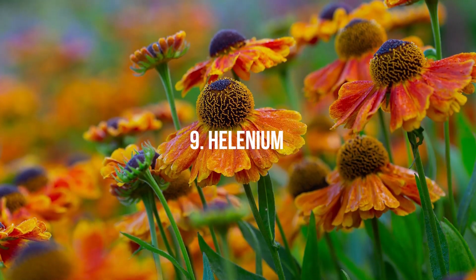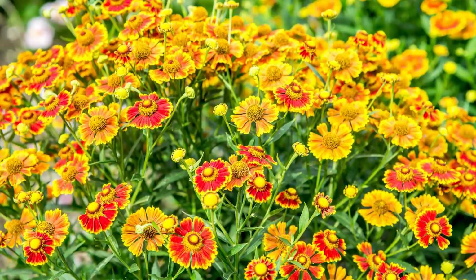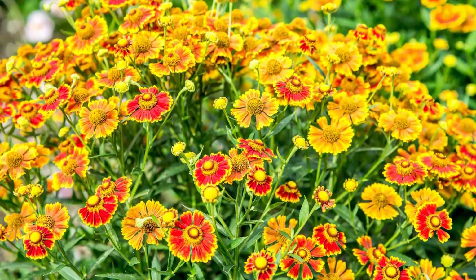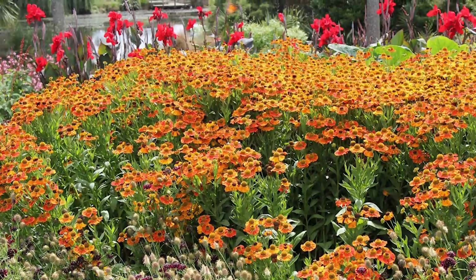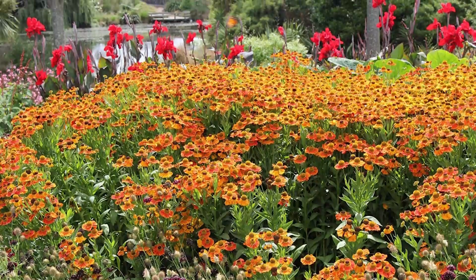9. Helenium. Heleniums, also known as sneezeweed, are hardy perennials with daisy-like flowers in warm tones. Their long-lasting blooms are perfect for extending the color in your garden.